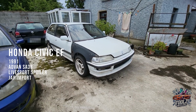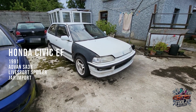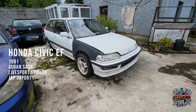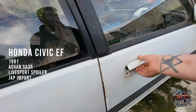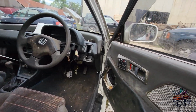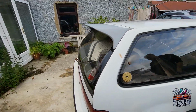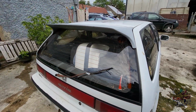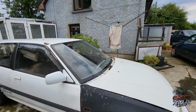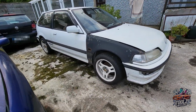Not really a big project, this either, just a bit of paint, coilovers again. Looking for an EF9 front indicator there, if any of the followers has one. Very hard to get. If anybody wants to donate one. Yeah. It has the EF9 interior. Obviously it has the Advan SA3R alloys as well, which are very rare to get. Spoon spoiler on the back of it as well, and it has all the bronze glass in it as well. Factory. Full EF9 interior as well.